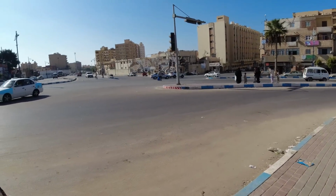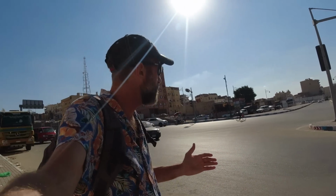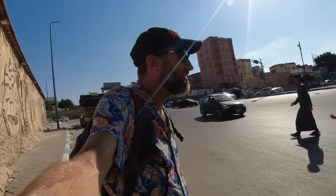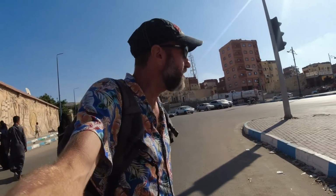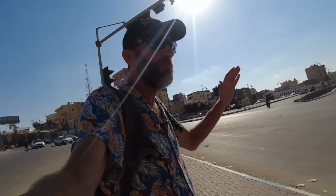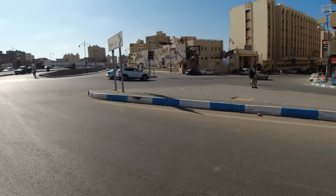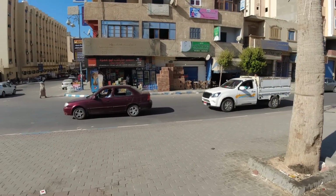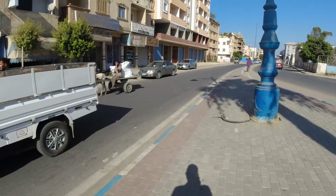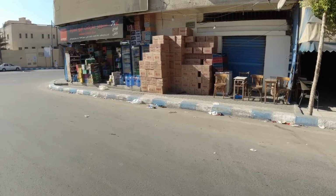So Marsa Matruh is a beach destination which has some of the most beautiful beaches in the world by the looks of it, from the images online. And then the color of the water from my hotel room, as you could maybe see there, just looks absolutely extraordinary. Color of blue. So I haven't been to the beaches yet, just arrived about an hour ago. And so we're going to walk over to the water if we can get there.